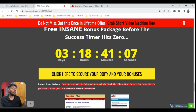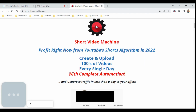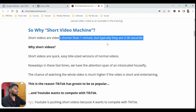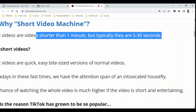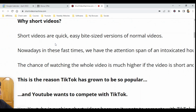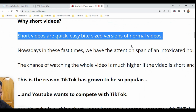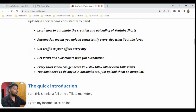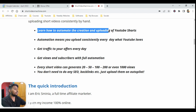Now let us see in a little more detail what this short video machine is. As you can see, why this short video machine? Because short videos are the videos which are shorter than 1 minute, but typically 5 to 30 seconds. Why short videos? Short videos are quick, easy, bite-sized versions of normal videos, okay, which are very much trending, you know already. Learn how to automate the creation and uploading of short videos.